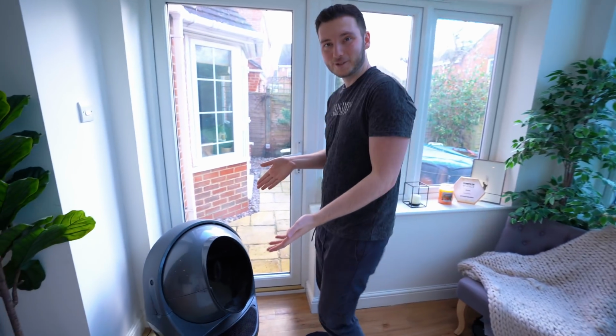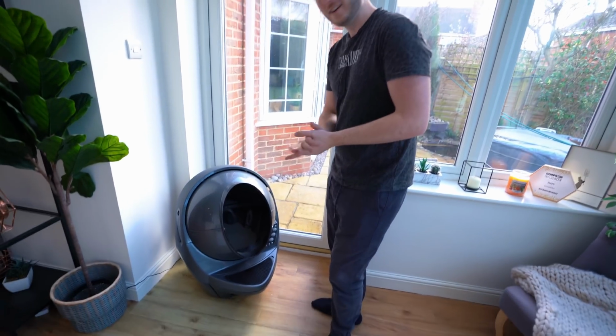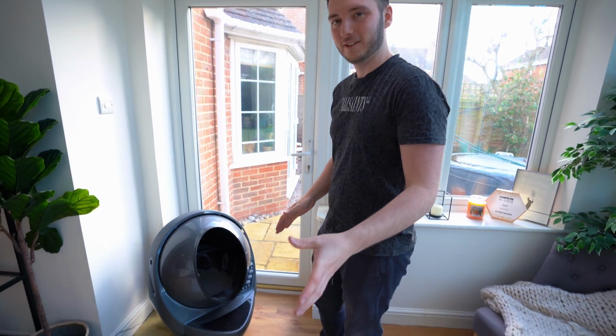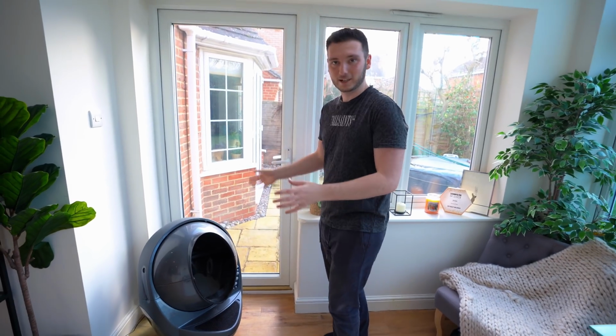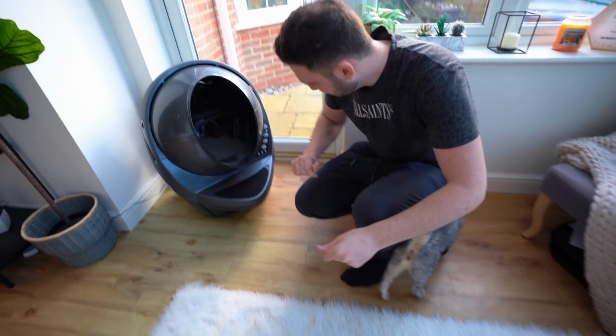So this is Sky's new toy. This was gifted to Sky, so thank you very much. It looks like a UFO, doesn't it? This is a litter robot. We were amazed when it came out of the box how big it was. But yeah, what's this? You want to tell them about that, Sky?